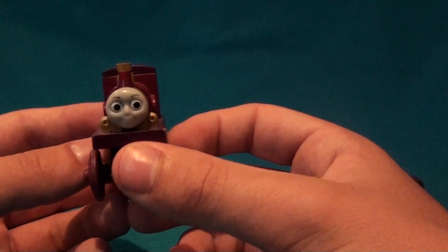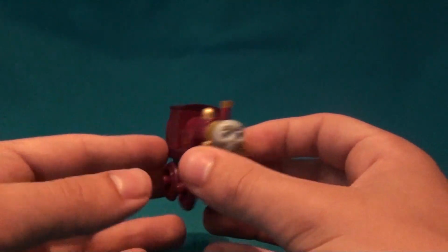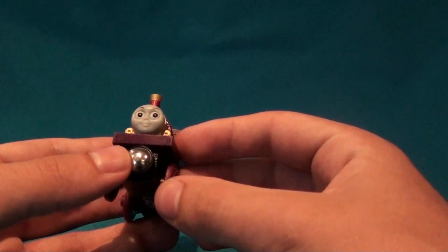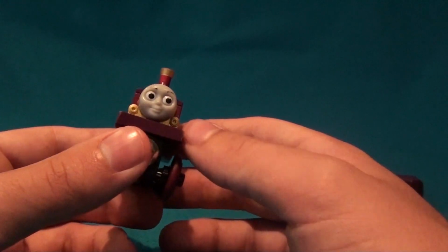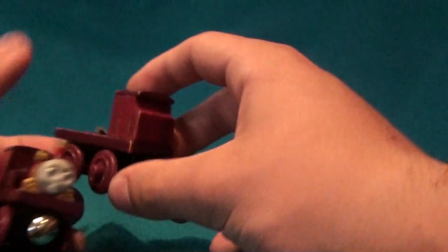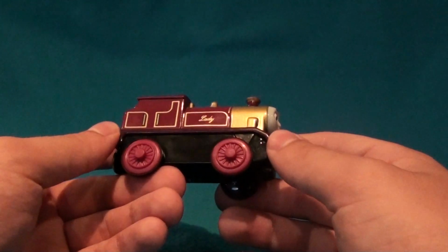This is the sort of not re-released, but I think the revamped model that I believe was done for Calling All Engines, but still it's Lady from the film, and I think, quite frankly, it looks quite better than the older model. But still, it's a bit chunky, which I don't like. But yeah, that's Lady.